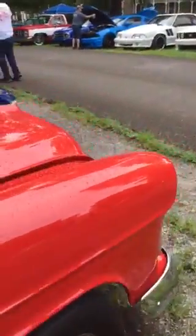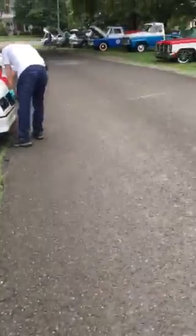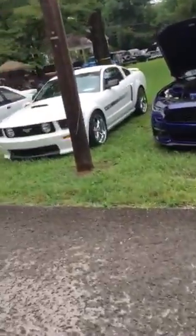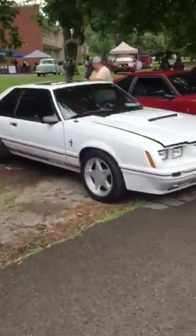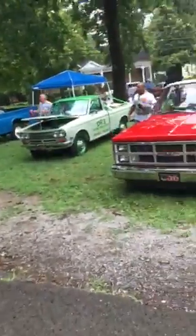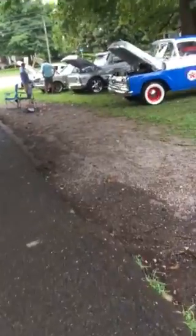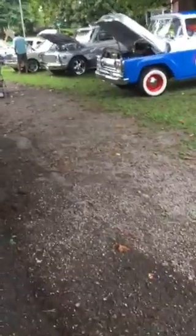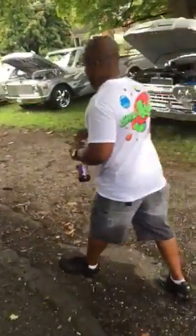Okay, moving along, we'll go by the Porsche. There's some Monte Carlos here. We're in the Mustang section over here. More Mustangs, typical car show fare, but I shouldn't put them down because I'm sure their owners get a lot of joy out of them. Some trucks. Interesting trucks.